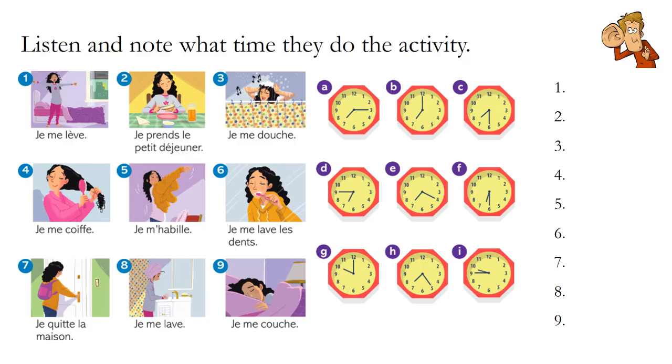We're now going to combine those daily routine activities with the timings that we've just revised. I'd like you to write 1 to 9, and I want you to try and note down what time they do the activity. If you're not sure on your times, you might want to revise that one more time before doing this listening.